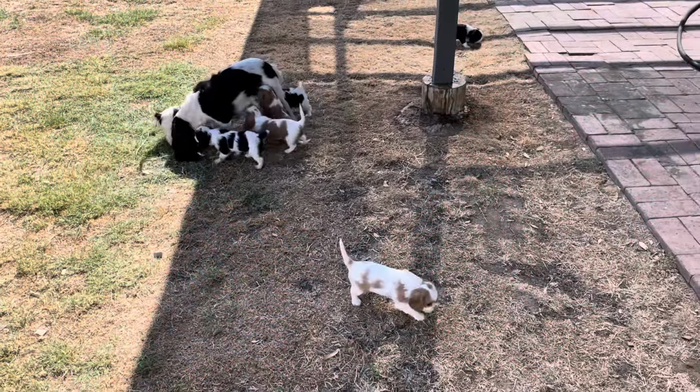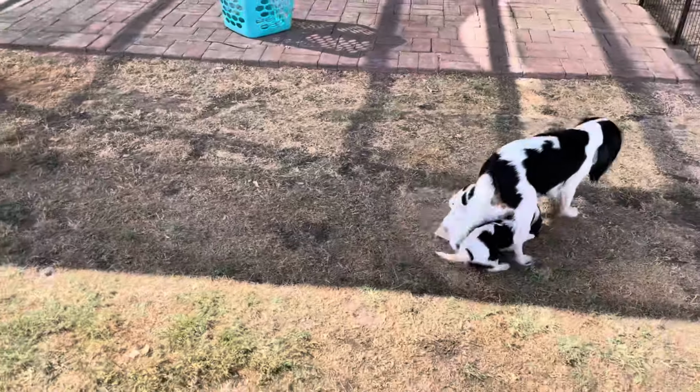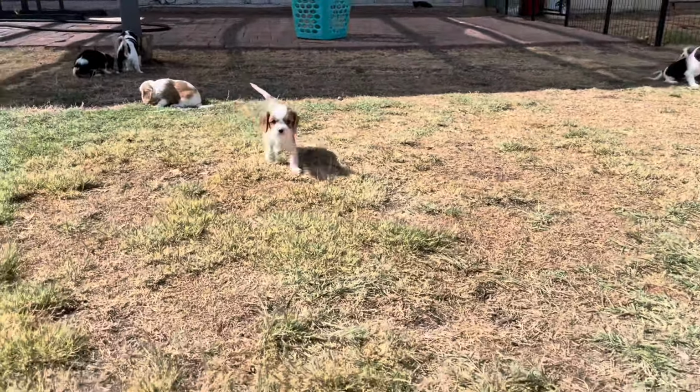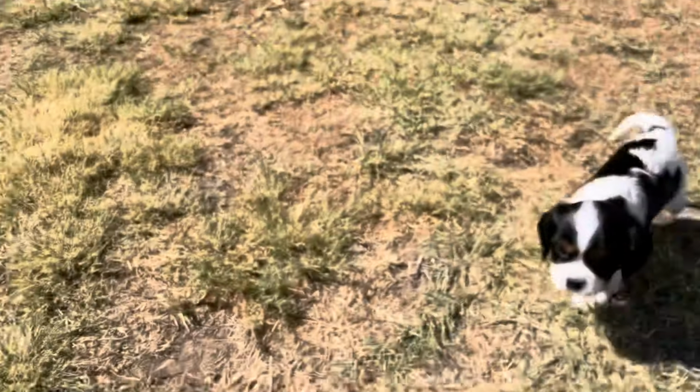And that laundry basket was very helpful. 7 puppies is a lot, and it saved on doing many trips, especially because they definitely need eyes on them at all times. But they loved being outside.